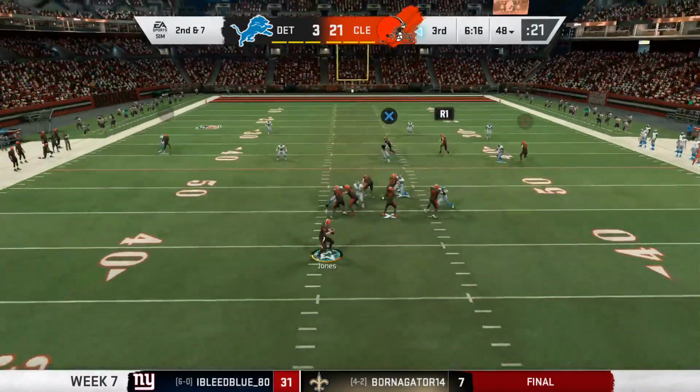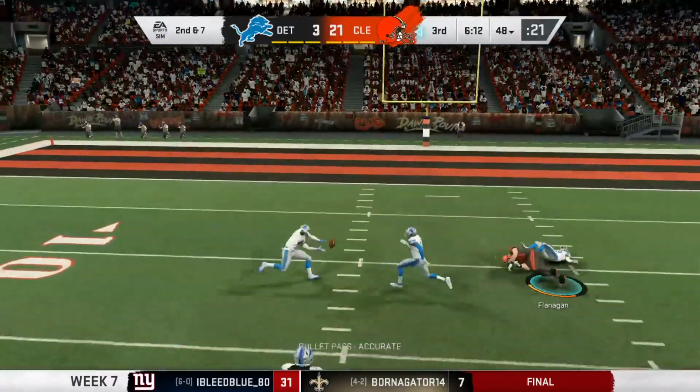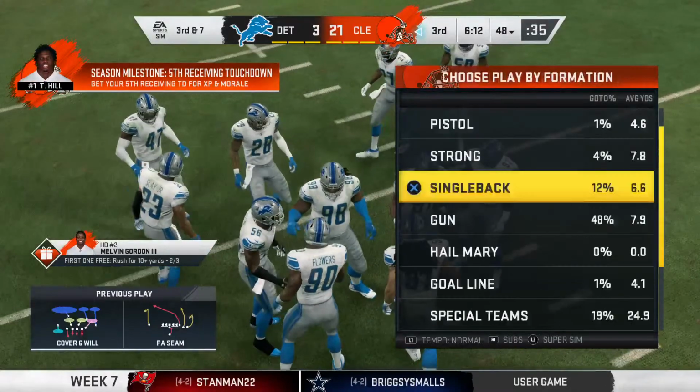Here's Jones. Off play action. He's going to fire one deep over the middle. And that will be incomplete. Tried to dial up the long one way out there, but it'll be third down.